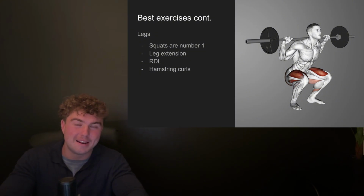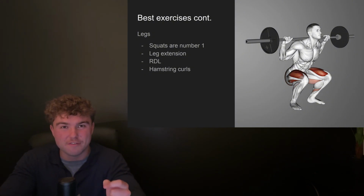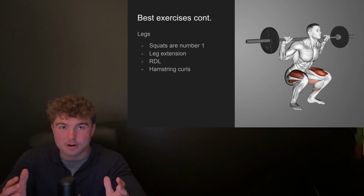Whoops, I almost forgot about legs. I'm sure it wouldn't be the biggest deal in the world since 90% of people skip legs anyway, but if you are a rare individual who's looking to have a complete physique for legs, what are you going to want to do? Well, to start, I'm sorry to say, squats.